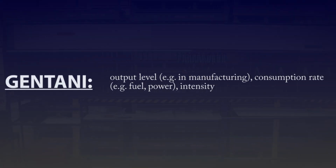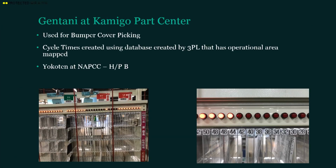GENTANI is an output level, consumption rate, or intensity. It's understanding the real minimum resource you need to carry out a process. GENTANI was first introduced at Camigo Parts Center. They used GENTANI for their bumper cover picking operation.